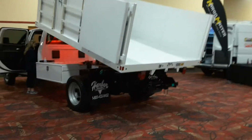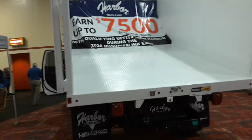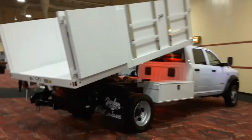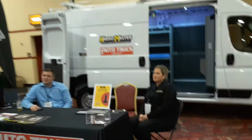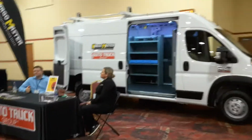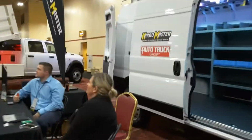Trucks for all vocational work there. Nice dump set up there. Service body, landscaper, it's all right there. Toolbox on the side. That's all the truck there. Yeah, built to last. Nice safe vac set up here. Put the tanks there so they stay in place.